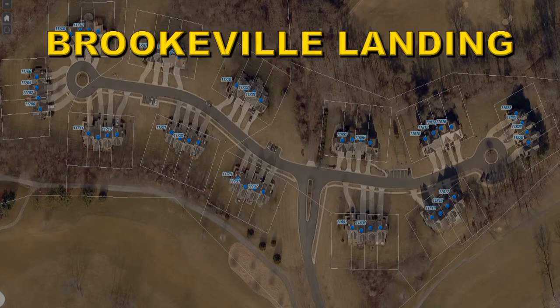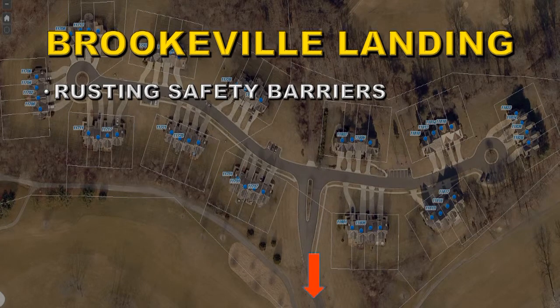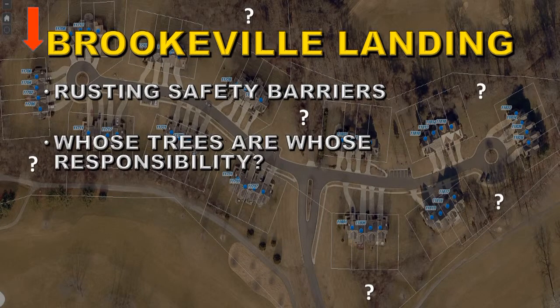Next we looked at Brookfield Landing. On Brookfield Landing Road there is another set of rusting safety barriers that should be dealt with. There's a lot of areas here. It's not clear whose responsibility those areas are. Some of them seem to belong to the golf club, some of them seem to belong to the homeowners association, and some of them seem to belong to the homeowners. For example, in the top left hand corner here there are 2 trees that don't look in very good condition, and it's not clear whether they're on the homeowners' property or on the homeowners association common ground. And when there's no clear responsibilities, nothing gets done.